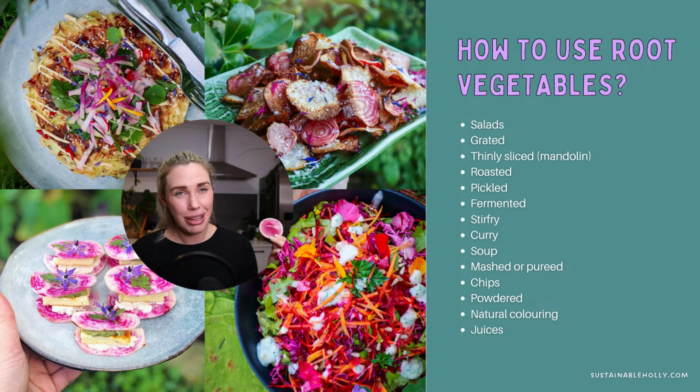And this is also how I make chips, because you get them all the same thickness. They're going to cook at the same rate, so having a really even distribution is another thing the mandolin is really good for. Anyway, this is not about the mandolin, which I seem to go on about all day.